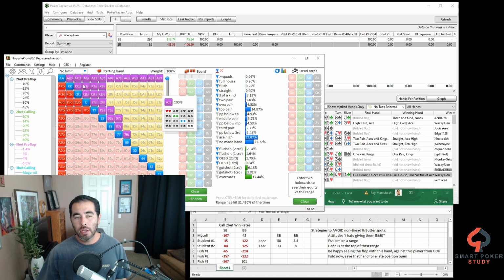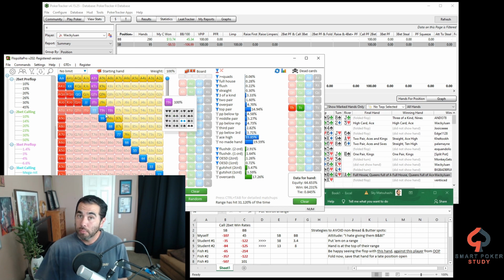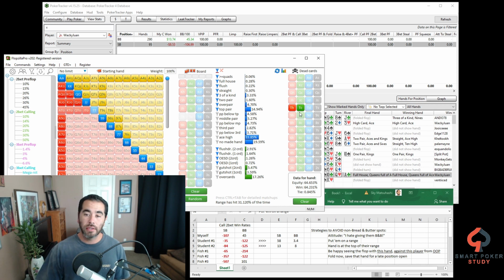But what if you're calling with hands toward the top of their range? What if you call with pocket 10s? Well, pocket 10s have lovely 66% equity. You're ahead of all their other pocket pairs, all of their non-paired hands, and things are looking pretty good. Now, just because pocket 10s is a good call, I'm not saying don't 3-bet with it. But if you do choose to call, I wouldn't fault you because you're at the top of their range and you have that pre-flop equity advantage right here.